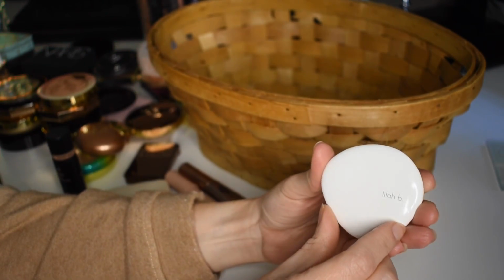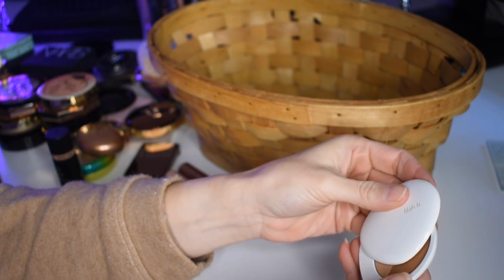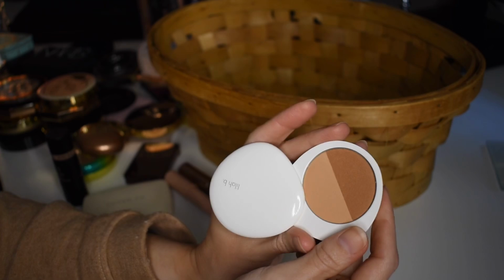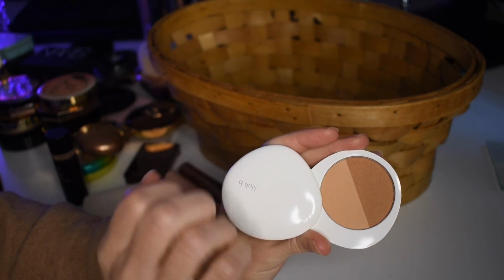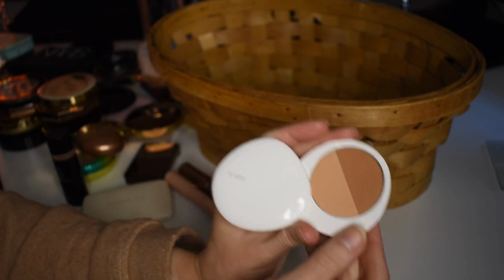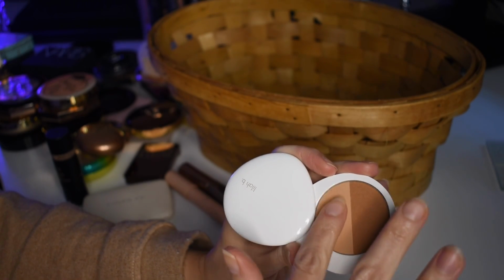And then my last, but certainly not least, bronzer is this one from Lilah B. This is another one that is newer to my collection. I didn't just pick it up this last time. I picked it up maybe like a month ago. But this bronzer is so expensive. It's like ceramic packaging, I think. And it's kind of cool that it feels like a little stone in your hands. It's very heavy. But you have two different bronzers in here. You have a lighter side and a deeper side.